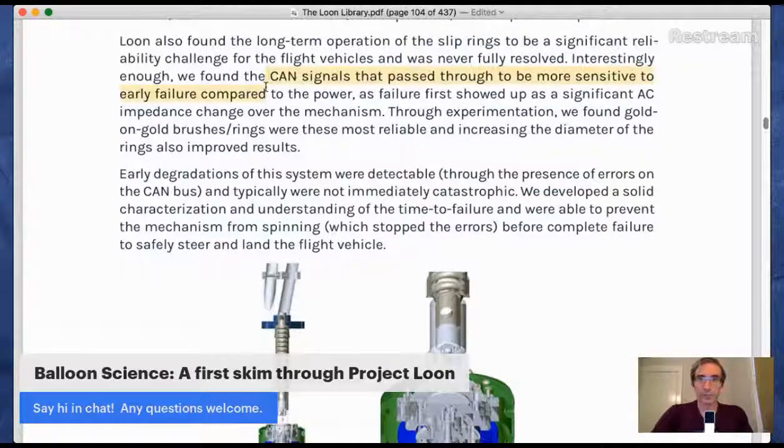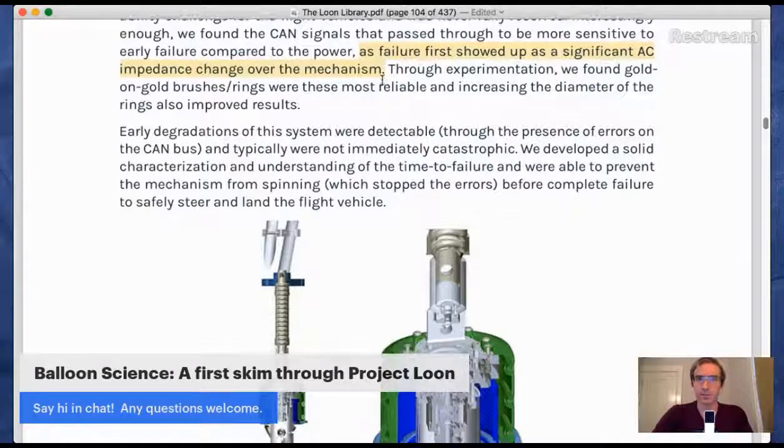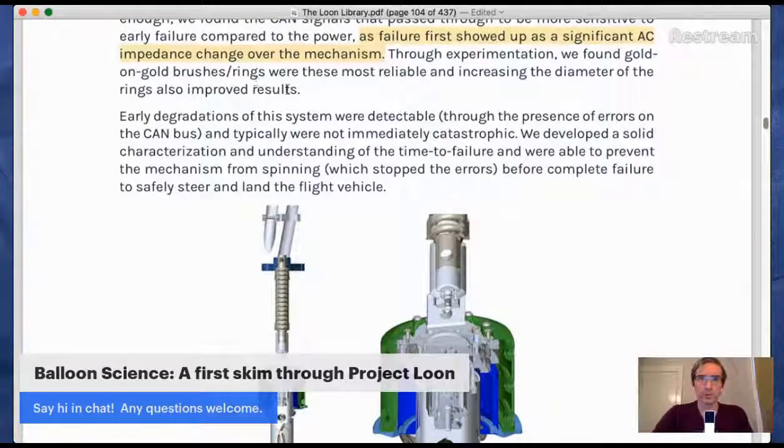Can signals prove to be more sensitive to early failure than the power? As failure first showed up as a significant AC impedance change over the mechanism. Through experimentation, we found gold on gold, brushes and rings were the most reliable. Come on, engineers. That's like tried and true known stuff.